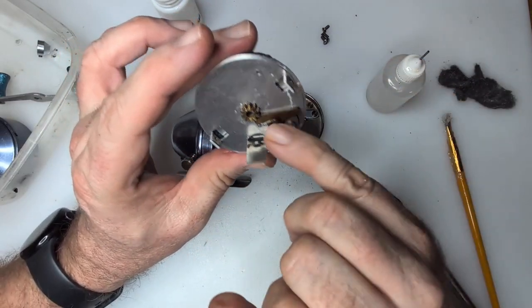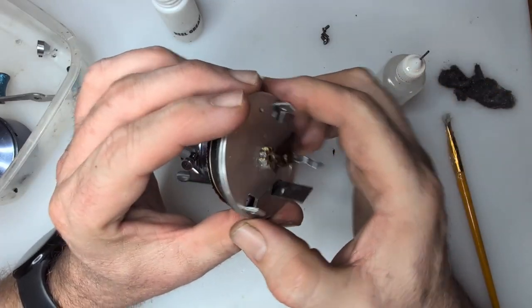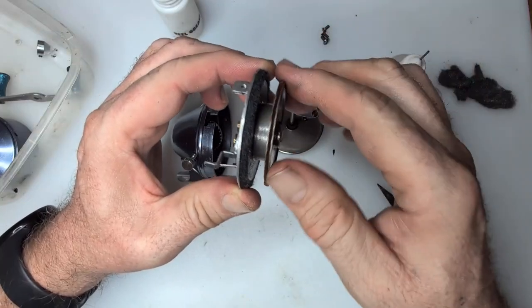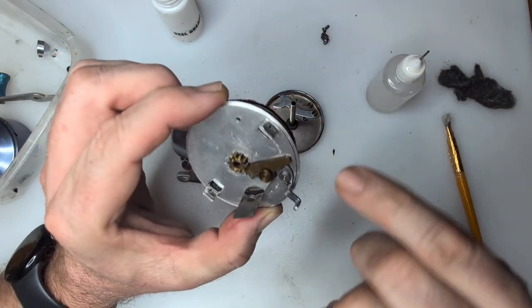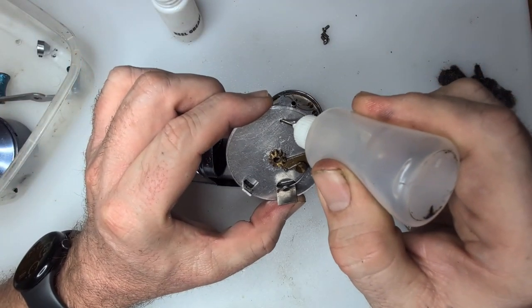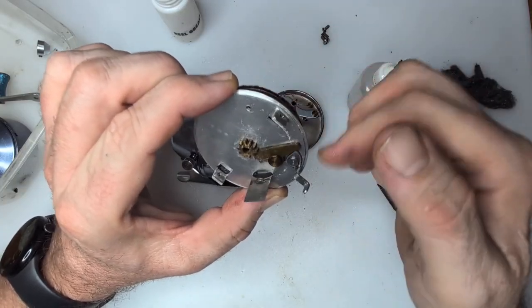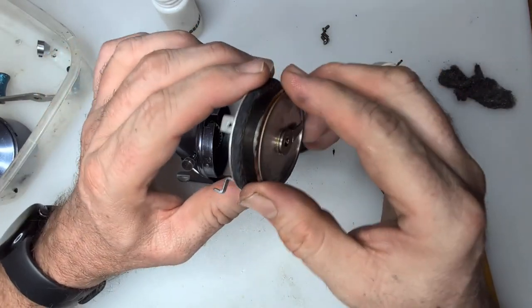I don't know the extent I want to try to. There is a hole there. I wonder if that's a lubrication hole. The question is, I don't know if you're supposed to lubricate this spool or not. I don't see why not. There is a hole there. I don't know what other purpose that hole would have. So maybe I'll just sneak a little oil underneath there and leave that at that.